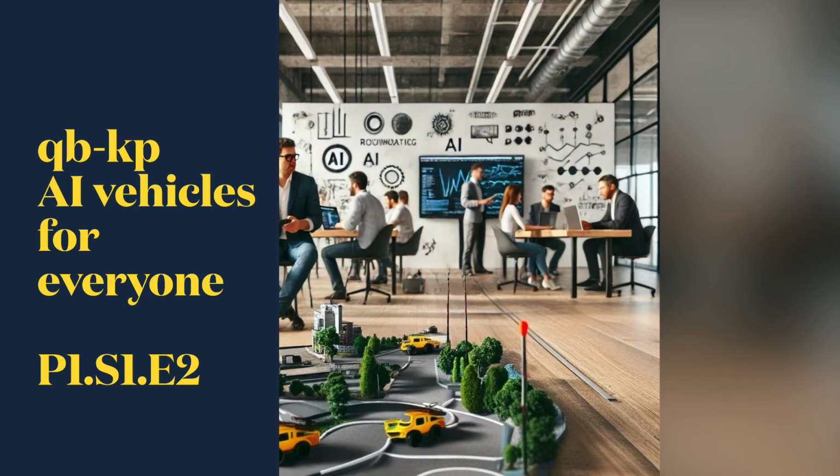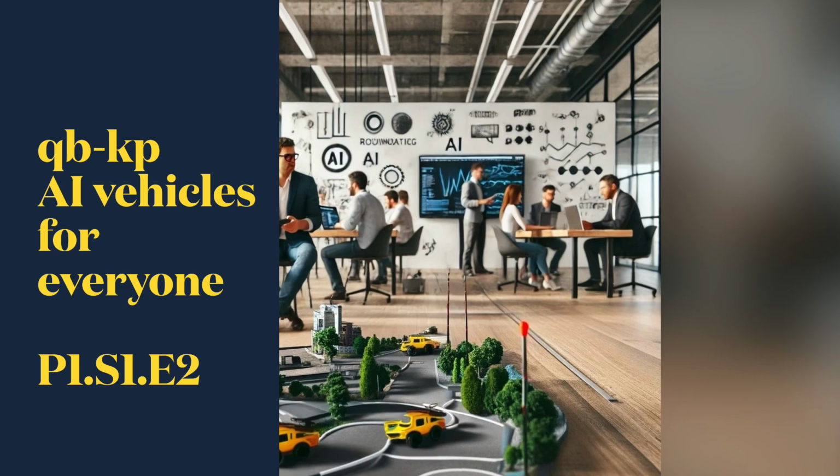How does one company even cater to all those different people? That's the point, right? It's flexible. So QB.KP has this base robot, and it can be as simple or as complex as you need. Oh, that's cool. So you can use it for basic programming in a classroom or some really advanced AI stuff in a lab. So it's like those build your own computer kits? Yeah. You get the basics, and then you can swap out parts, upgrade it, and really make it your own. That's a good analogy.